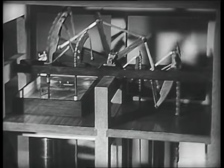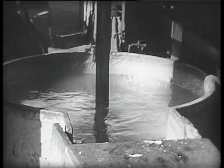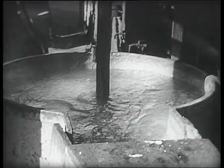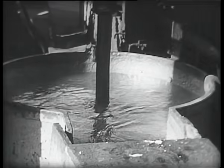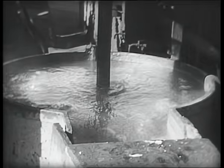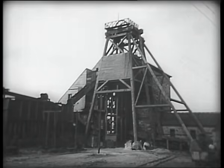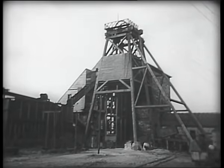But the up and down motion was still essential for pumping. Watt's engines took the place of the atmospheric engines, which had been in the Cornish mines for over half a century. But as the mines deepened, the cost of coal again became a problem. Still more power had to be achieved from even less coal if the mines were to pay their way. The answer to this problem was to use high-pressure steam.